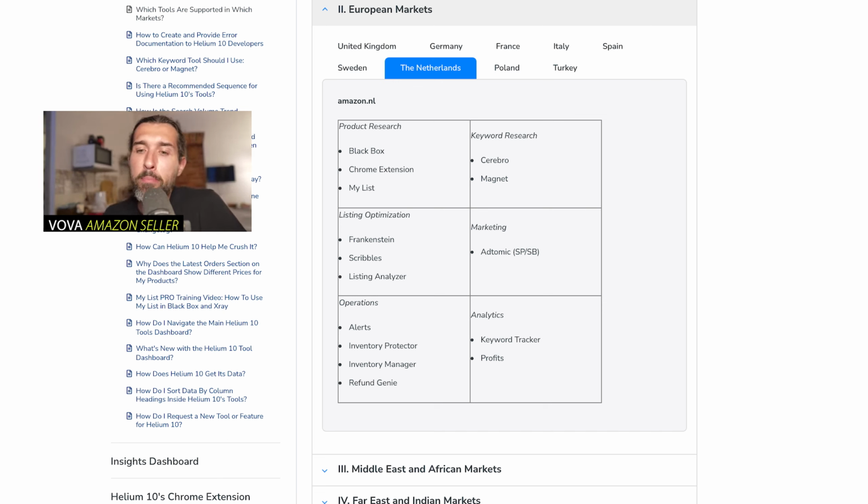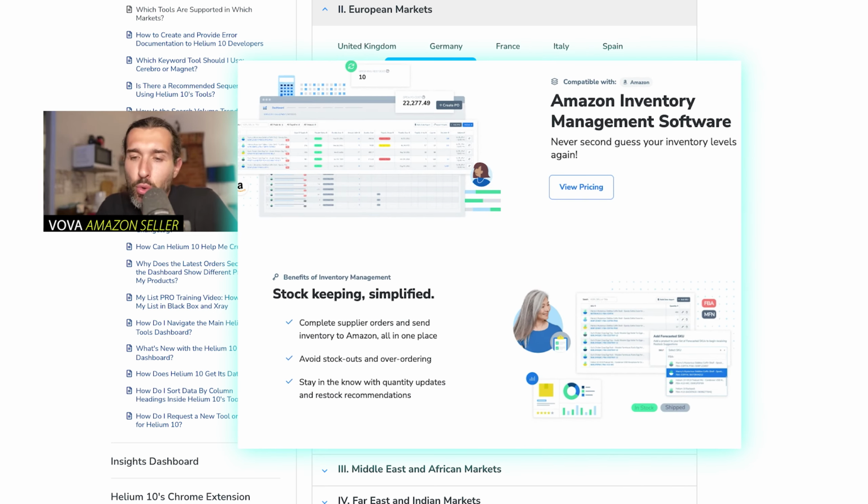Okay, the next one is Inventory Manager. It's a great tool for inventory management. So it's going to show you how long you have your stock for. So for example, you tell Helium 10 that it takes 30 days to produce your product and another 30 to ship it to Amazon. And let's say you're having like 10 sales a day. So within 30 days, you're going to run out of stock for 300 units.